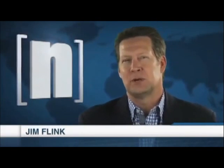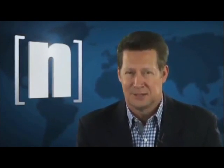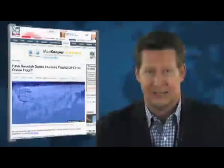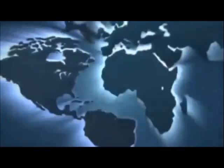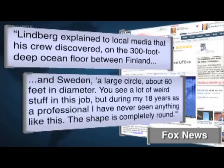Underwater explorers in Sweden have discovered an unidentified object at the bottom of the Baltic Sea that some say bears an eerie resemblance to the Millennium Falcon. Yeah, that Millennium Falcon. So is it really an intergalactic spacecraft? According to Fox News, Swedish researcher Peter Lindbergh has no idea. Lindbergh explained to local media that his crew discovered on the 300-foot deep ocean floor between Finland and Sweden a large circle about 60 feet in diameter.